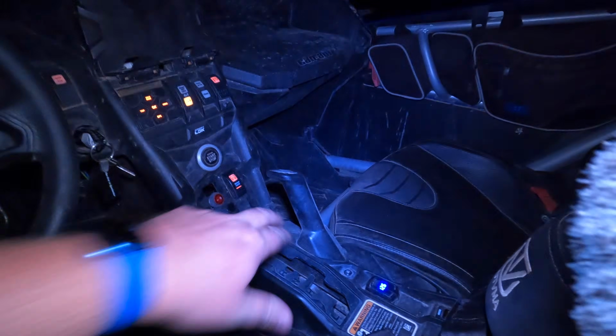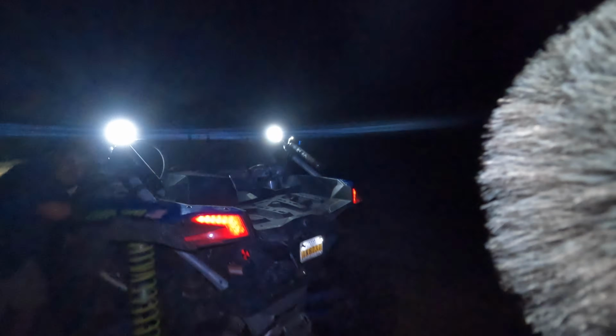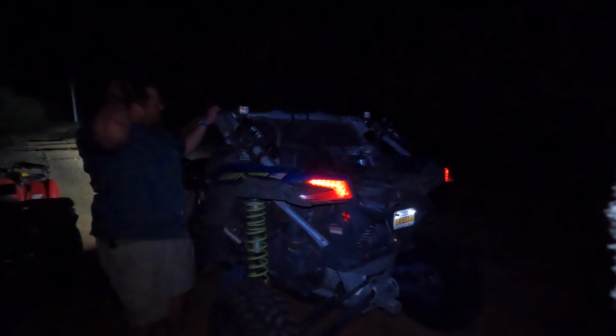Here it is. So, you can flip the switch. Changes to amber. Flip it again. It'll actually run both in there. Here you go. Flip it again, strobe white. Flip it again, strobe yellow, which is actually what I run because it's a little easier on the eyes of people around you, behind you, but it's enough that it's going to get somebody's attention. And then the last setting is it'll strobe back and forth white and amber.